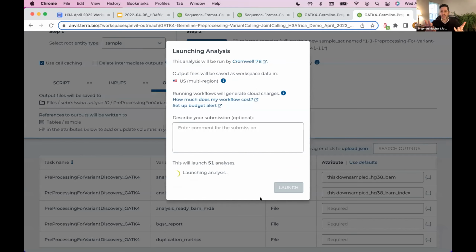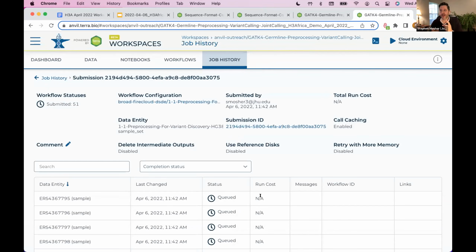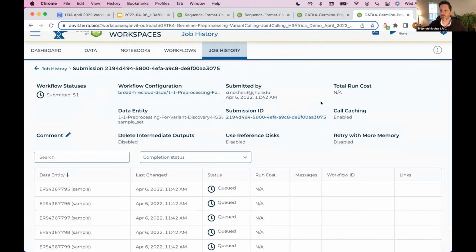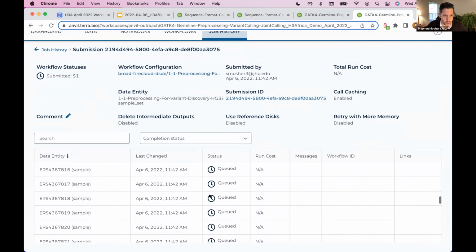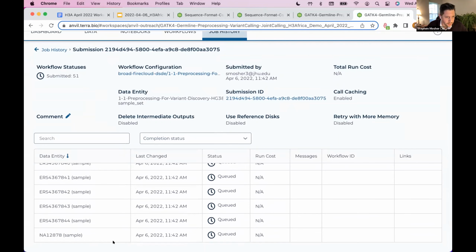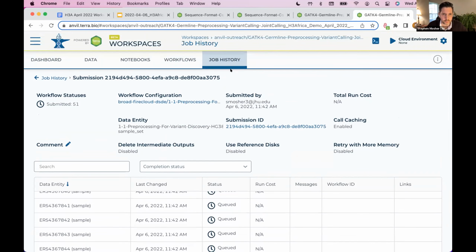One thing that I want to point out is running 51 samples is as quick as running a single sample. This is part of the power of WDLs and their massive scalability. One can as easily run 51 samples as one sample or 1,000 samples or even more. So now we see that there are a number of queued analyses, and importantly, our one sample that we want to add to these 50 for joint calling, NA12878, is there. Okay.